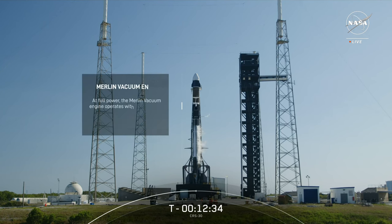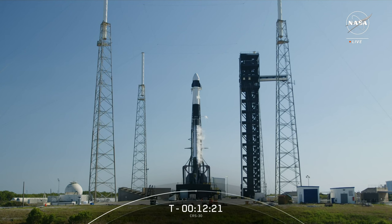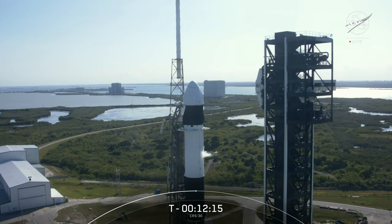Meanwhile, the second stage continues to orbit, powered by a single Merlin vacuum engine with over 220,000 pounds of thrust. The second stage will secure Dragon's entry into low Earth orbit before separating, leaving Dragon to continue its own journey to the space station on its own thrusters. About 50 seconds after separation, Dragon's nose cone deployment sequence will begin, exposing its guidance navigation controls that help Dragon autonomously fly to the space station.